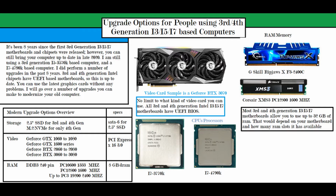I have an i7 4790K, which I use at home for work, and I also have an i7 4790 computer where I work. So I'm still using those computers even now.